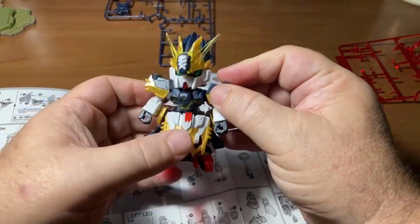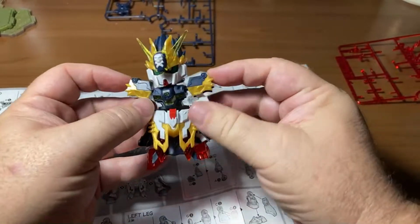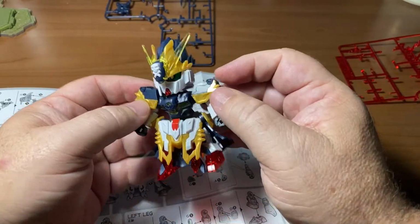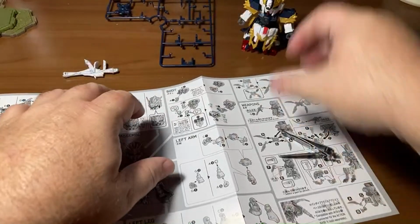Go for a painting. Well, I may paint some of it later if I really like it that much, but there's very few of these I'm willing to. I don't know. So I feel like there's stickers that should be right there, but there's not any. Got a backpack to build. We got his gun right here.